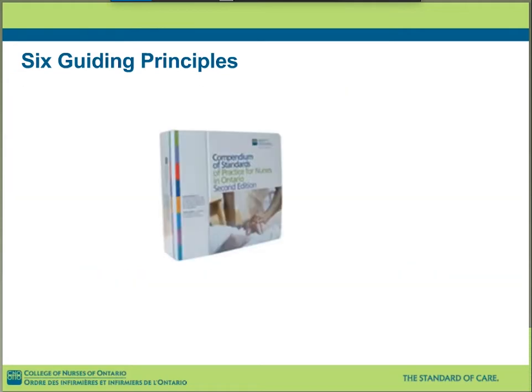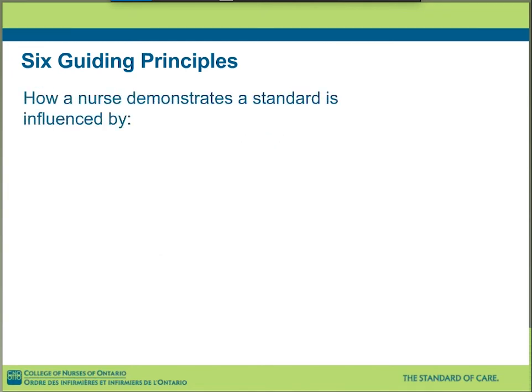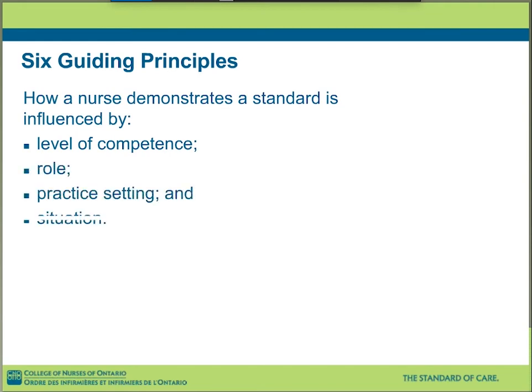The college has developed practice standards and guidelines to ensure public protection and to support nursing practice in Ontario. Practice standards and guidelines are broad in nature. They apply to both RNs and RPNs working in different roles and practice settings. How a nurse demonstrates a standard is influenced by the nurse's level of competence, role, practice setting, and the situation.